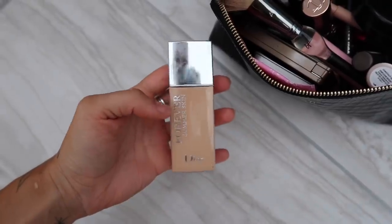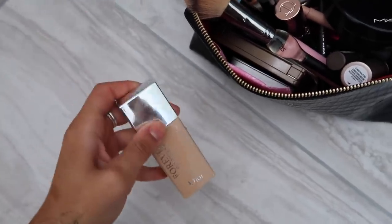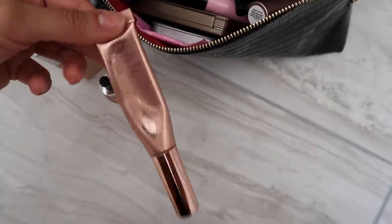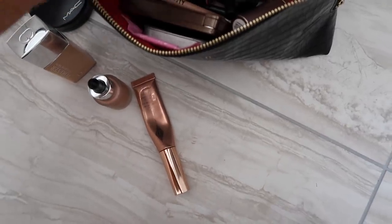For those of you that haven't seen my last vlog, this is the Dior Forever Summer Skin. Love, love. I can't tell you how much I love it, honestly. I also used this highlighter today. It's the Iconic highlighter. I also used a bit of this as well. There's just so much highlighter on my face right now, and I'm not mad about it.